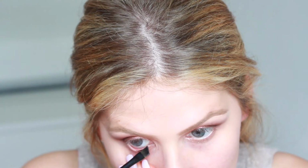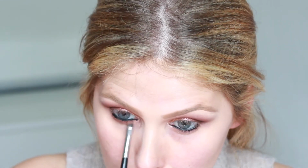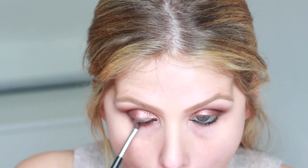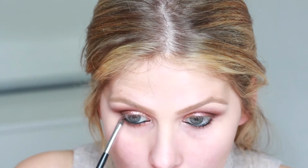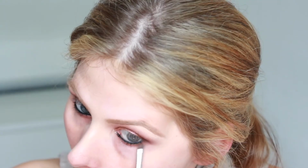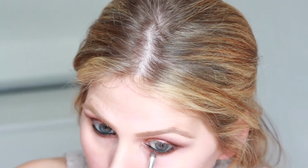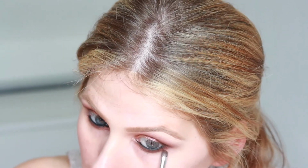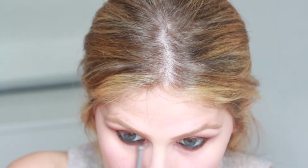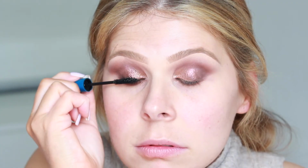I'm then taking the Inglot No. 77 gel liner, which is just a black gel liner, and lining my waterline. And then I'm taking those same two eyeshadows, the matte eyeshadows which I used at the beginning, Cocoa and Truffle, mixed together, and I am blending them into the black gel liner, and I'm basically just building it up gradually until I'm happy with how it looks. Because I do my eyes first, I really don't worry about this section of the makeup being absolutely perfect because we can clean it up with foundation and concealer.